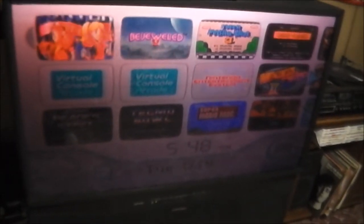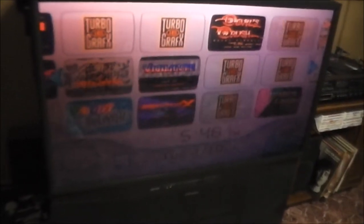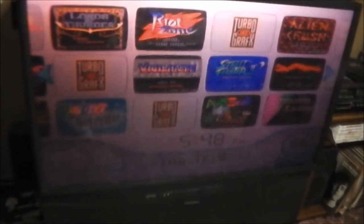I have downloaded a lot of games for the Wii. These are games that I downloaded in the Wii Virtual Console before they closed the store. So I got a bunch of TurboGrafx 16 games on there, some Neo Geo games, even some NES games. I got Mario 1, 2, and 3 on there. I just thought it'd be cool to play it on the big screen TV, because this is a 55-inch TV. So that's why I did that.